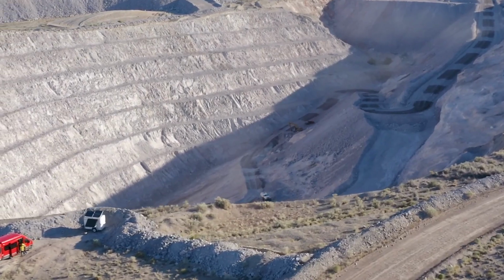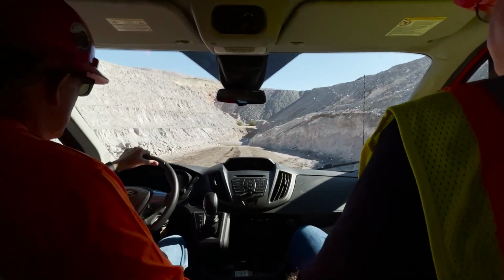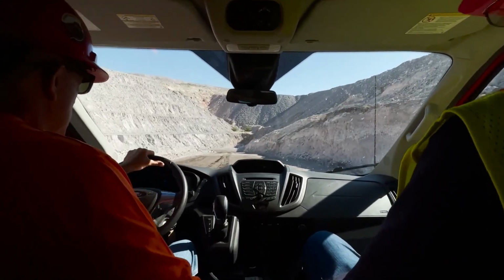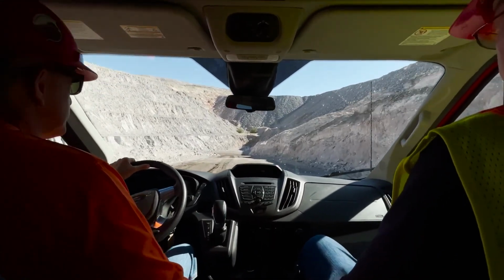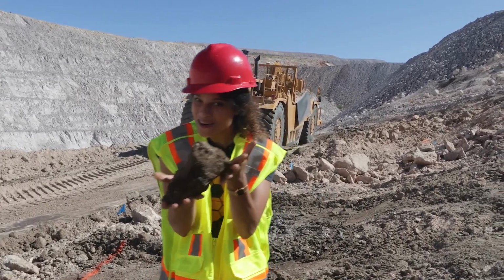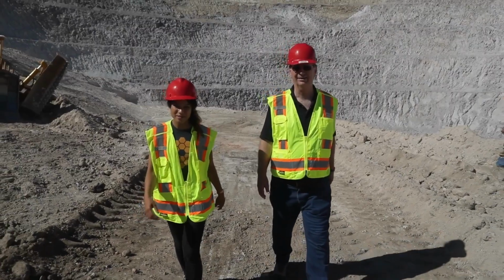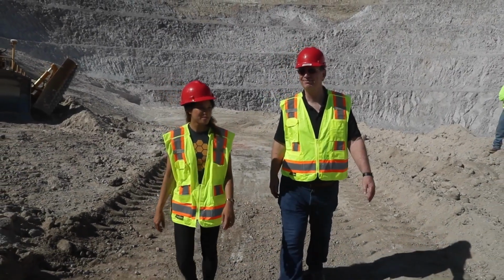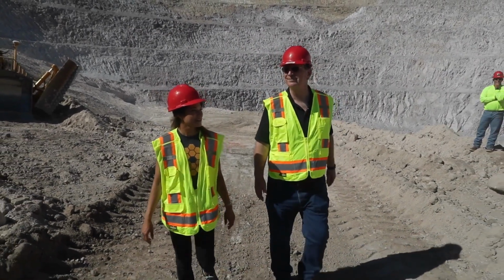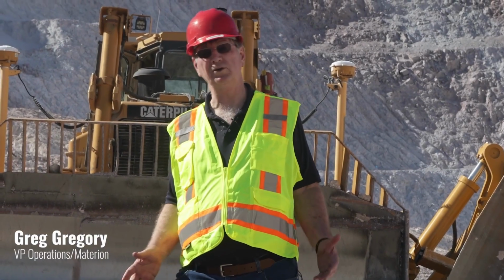What is even here? As we were driving down into the pit, I learned that we were in fact driving on the beryllium. This rock looks nothing like metal. Where is the beryllium? How does this turn into this? I, of course, needed to speak to an expert, and he came in the form of the VP of Operations, Greg Gregory. So we're actually standing right on top of the beryllium ore seam.